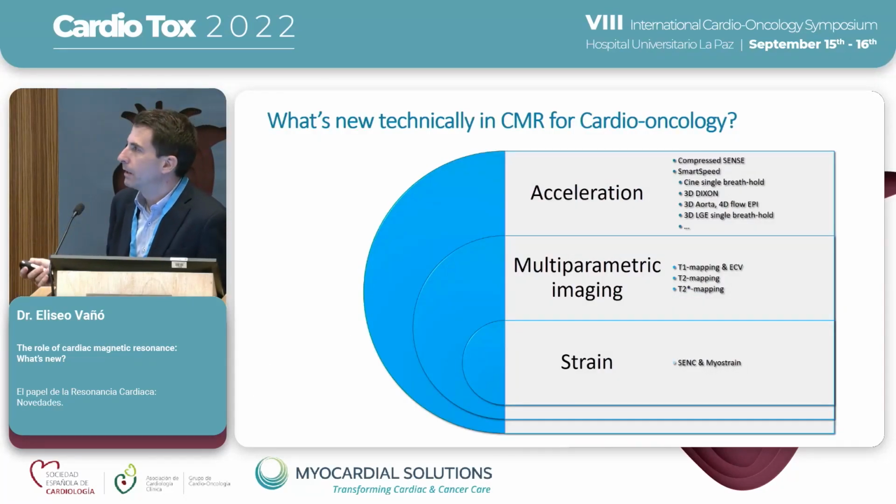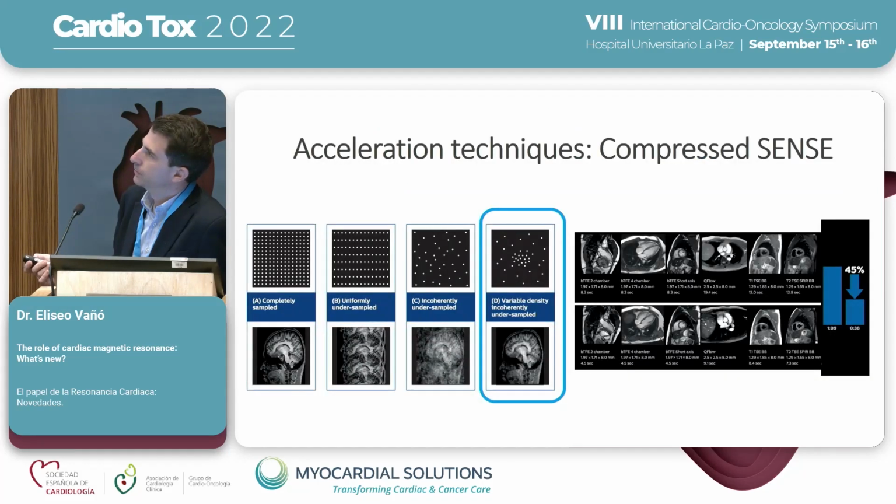So what's new with MR? Three points can summarize the present of the new technical things in MR. Acceleration, that allows us for many different sequences. Multiparametric imaging: T1 mapping, extracellular volume, T2 mapping, T2 star mapping. Of course, in every multiparametric study, we also include LGE, late gadolinium enhancement, that is one of the most important sequences in cardiac MR. And the third point will be the strain, SENC and myostrain. That's one of the most important new techniques.